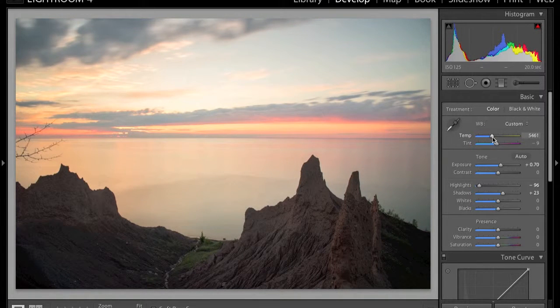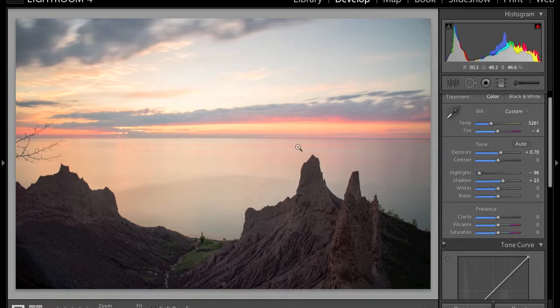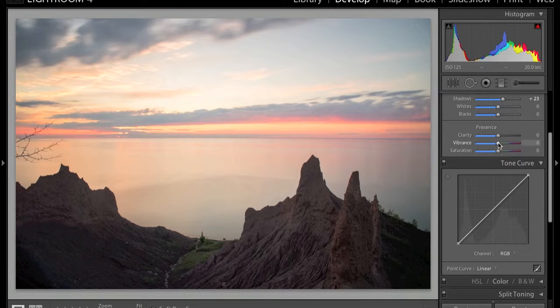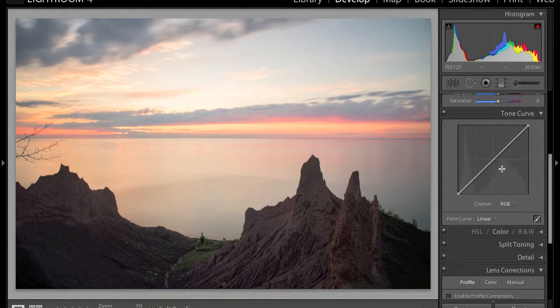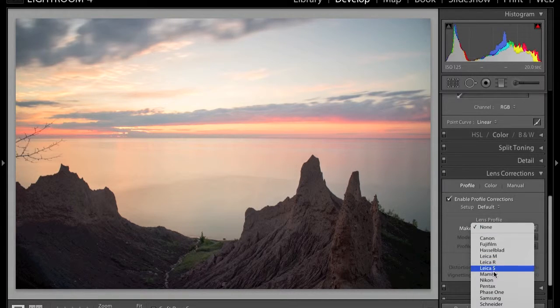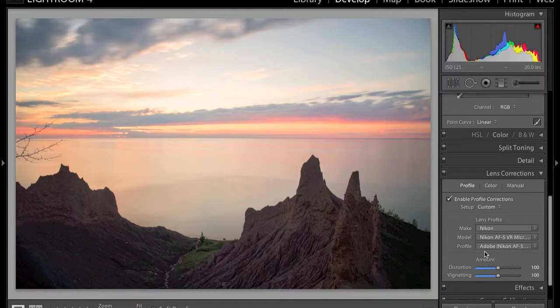So once I've found a white balance that I'm happy with, which for me, I'm thinking somewhere around the 5261 mark, and maybe just a punch of magenta. Yeah, I like that. That looks good. So now I've got a nice color that I want to work here with. One of the other things I could do is I could also pump up vibrance, but because we're going to merge all of these, I'm not going to worry about that. Next, we want to set up a lens correction, or a lens profile correction, to get rid of any of that distortion.